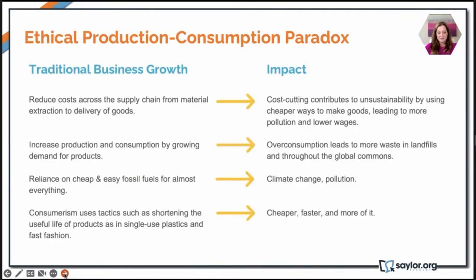All right, so we have this issue that still has not been fully resolved. We're still figuring this out, which is the ethical issues related to the production-consumption paradox. So traditional business growth: how do businesses grow? They reduce costs across the supply chain from material extraction to delivery of goods. What happens? These cost-cutting measures contribute to unsustainability by using cheaper ways to make goods, leading to more pollution and lower wages. Thinking of people like expenses, just cut their wages, instead of thinking of people as investments. Completely different mindset.